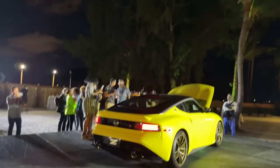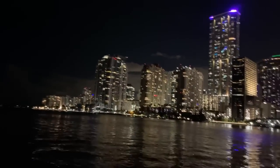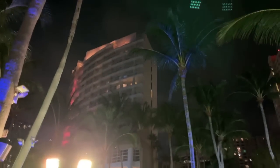And a beautiful night in Miami. Check this out. You see the moon over there? This is Brickell. Brickell is just south of downtown Miami. And we're at the Mandarin Oriental. That's what this place is.